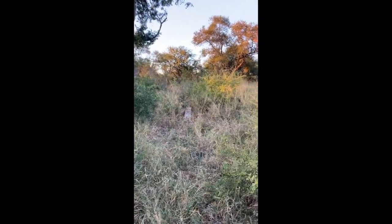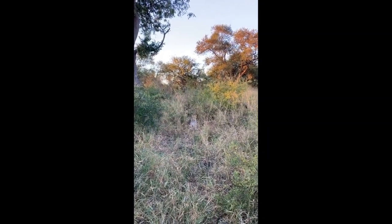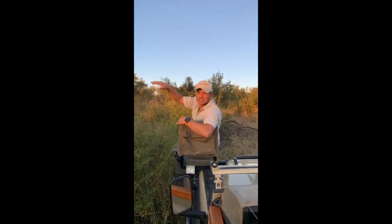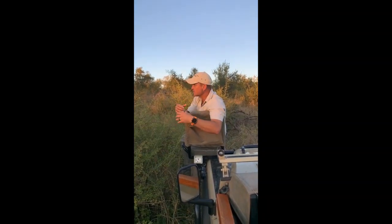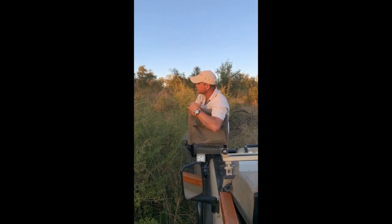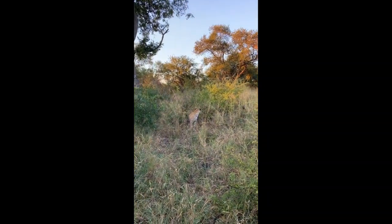As you can see by mom's behavior, mom's not too perturbed about what it is. I actually think, judging by the sound, perhaps a buffalo is walking past there, and naturally the cub's instinct, if it hears a different sound, is to take the reaction off mom straight away and climb for safety. Mom's a little bit more alert now, she can hear it, but you can see that she's going to investigate to see what it is.